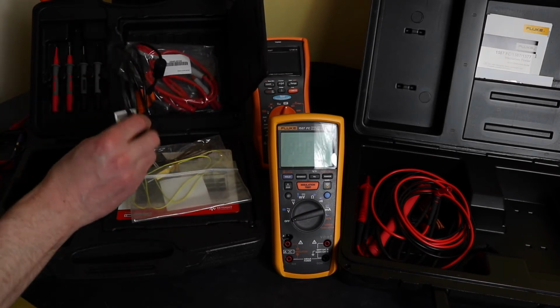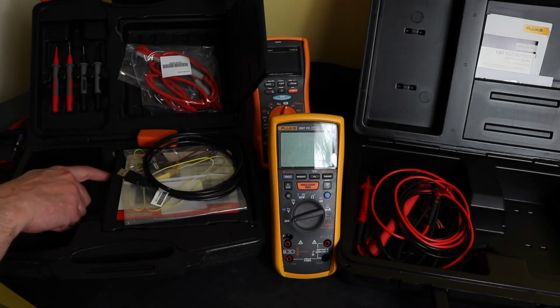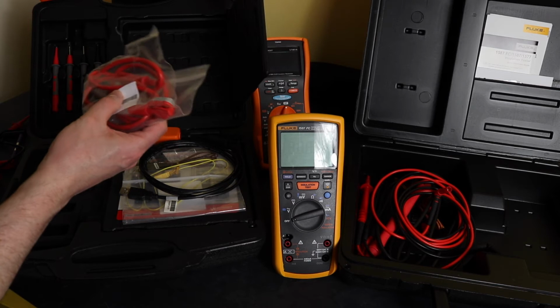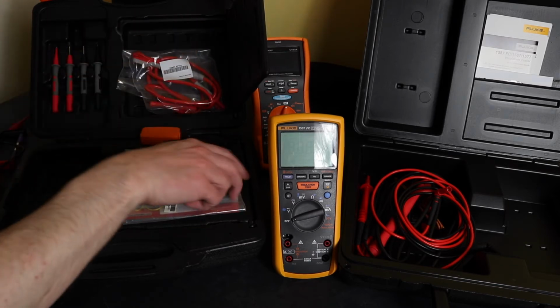You get a USB lead that is an option to the Bluetooth unit, so you can plug this into the back of the meter and direct into a computer if you want. And then you get a remote probe, which is still bagged and I don't use it an awful lot.